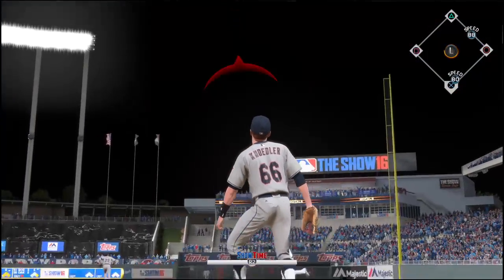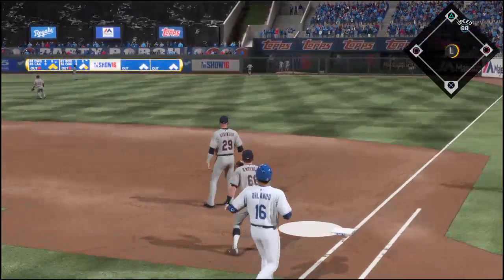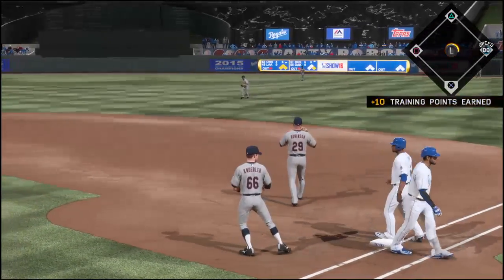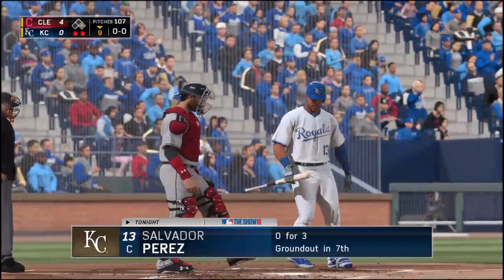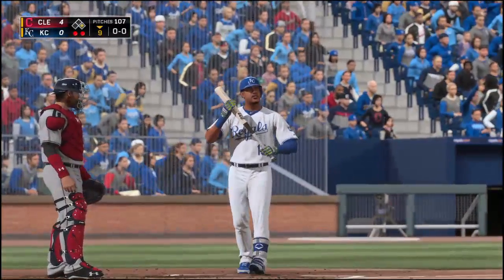Hit in the air to right field. And he tracks it down. A nice running play to record the second out. Salvador Perez will stand in now as their last shot here with 2 away in the 9th. Yeah, just one final hurdle here before he finishes off.